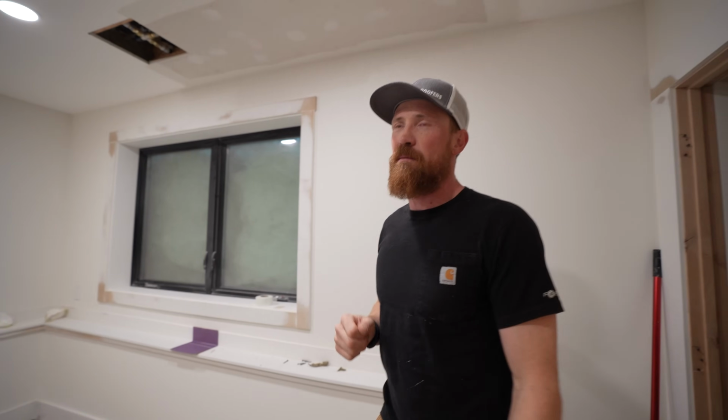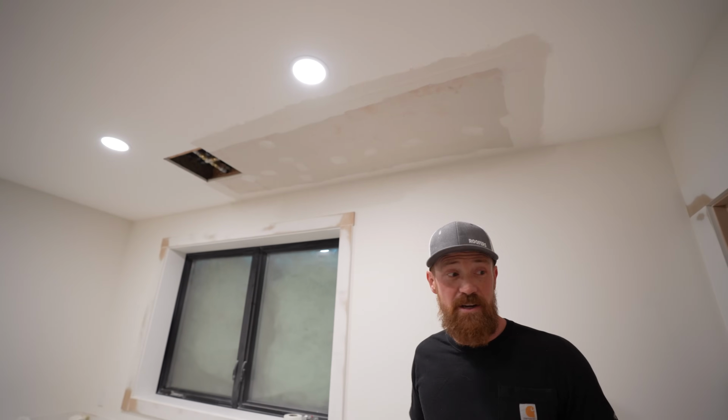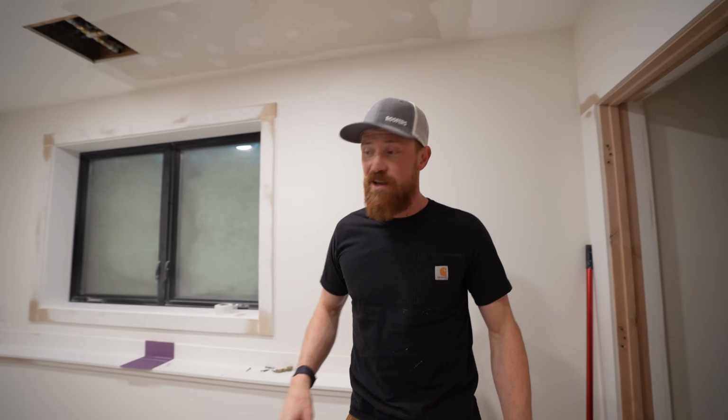I'm hoping we'll be able to at least get it ready for paint today, and then maybe tomorrow we'll get the wall and the ceiling painted, and then we can start painting all the trim in here. And then once all the paint is done, the wall, ceiling, trim, all that stuff, we'll be ready for carpet, and Leo's room will actually be done.